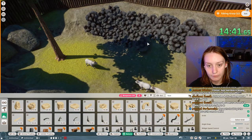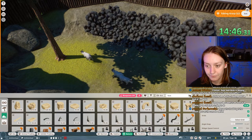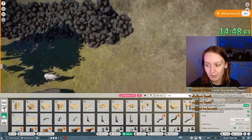Get all of our gravel going. This looks so good, though. No, it fucking doesn't. I'm lying. That's okay, though. It's part of the stream!